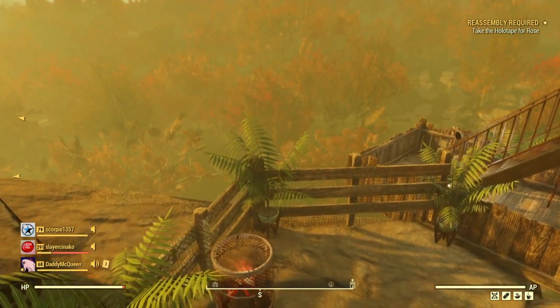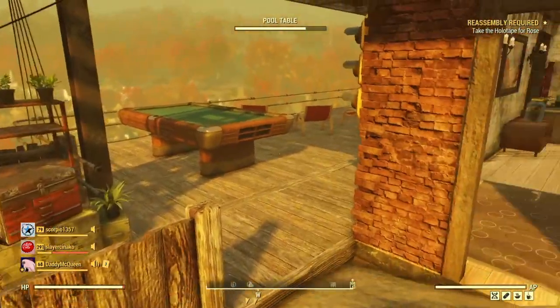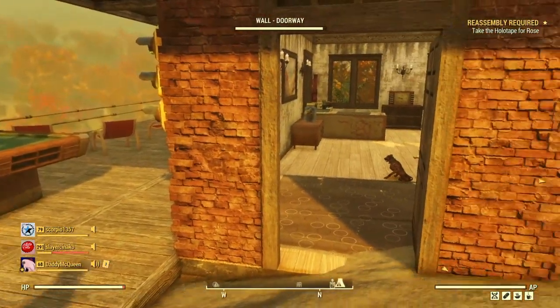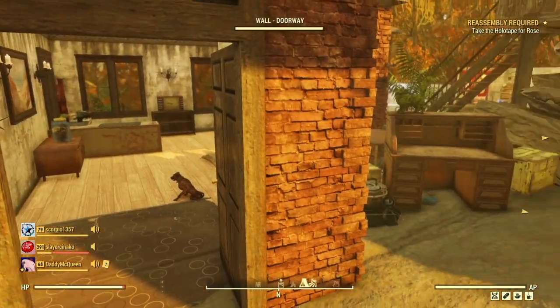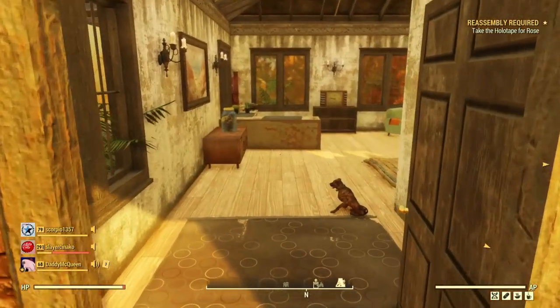One thing, I'm wondering when Bethesda would actually let us be able to put pool cues on our pool tables, if ever at all. But the dog is obviously the main focus.